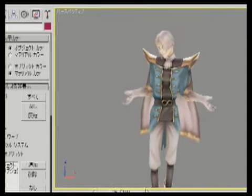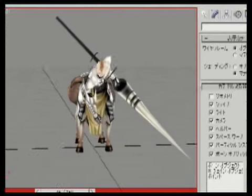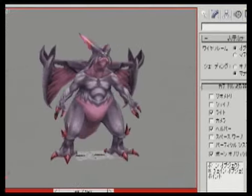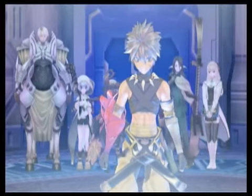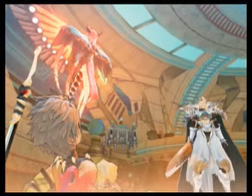These and countless other characters are all given life in the studio. These are the characters who will come together and tell the story of Shining Force EXA. Soon, their adventure will begin.